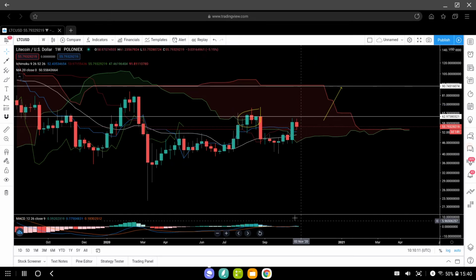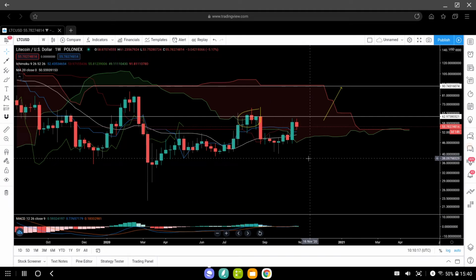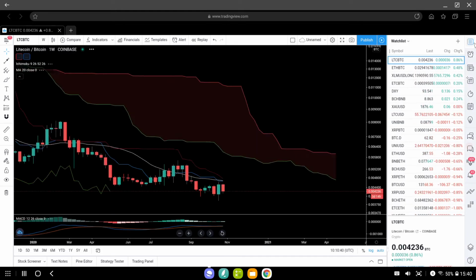The MACD is looking bullish. This is good. So overall, the Litecoin USD pair is good. Corrections may happen, because we had a huge rally from $45 to nearly $61. So we may hang around in this area between $45 and $60 or so before we make the move to the upside.